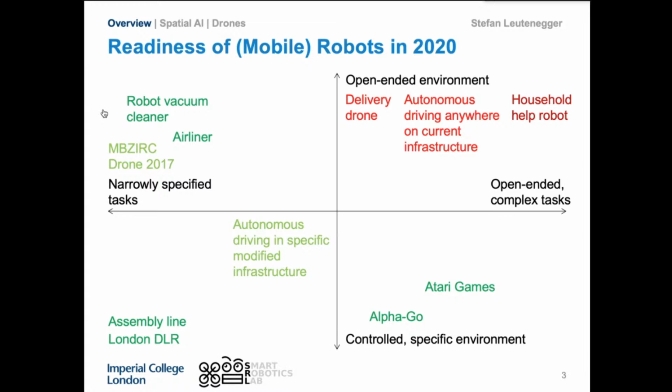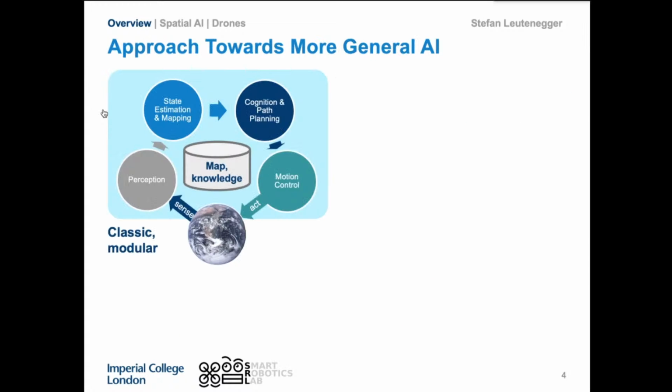So it's really quite obvious, I think, in this one that actually the perception of the environment, the spatial AI that I'm talking about, really plays a really important role in this whole thing if we're trying to make these things work in the real world. So just a bit of an overview.